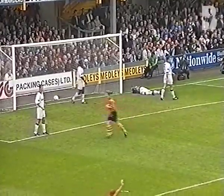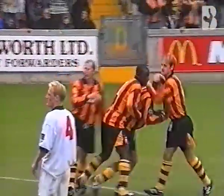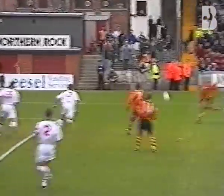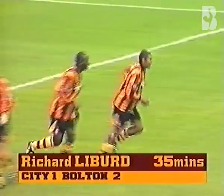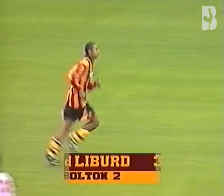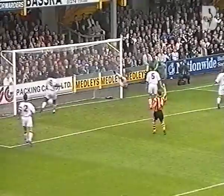Yes! What a marvellous goal by Richard Liebert. A wonderful run by Ian Moore. First time shot by Richard Liebert in the roof of the net. A brilliant strike and a marvellous move by Bradford. And what a good boost for confidence. Just talking about that a few seconds ago. 35 minutes of the game gone. Bradford City 1, Bolton 2, and what a marvellous goal. Excellent strike by Richard Liebert.